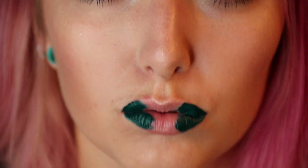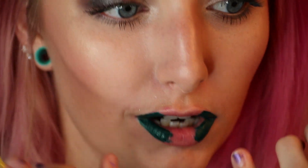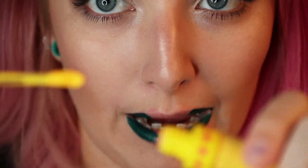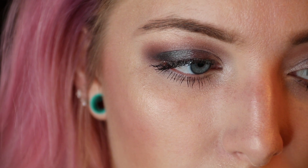Okay, so I know this looks really stupid, but I'm gonna let it dry for just a moment, and then we will move on to adding Queen Bee. I'm gonna start by putting Queen Bee in the areas where Dr. M is not, because I don't want to contaminate this lipstick. I'm gonna take a glob of it and... Okay, so it looks silly, but now you're gonna take your finger and you're gonna blend it. I recommend having something that you can wipe your finger on after each blending side, just so you don't mix the colors too bad. Okay, so the lips are done.